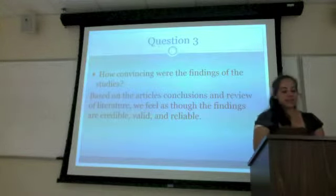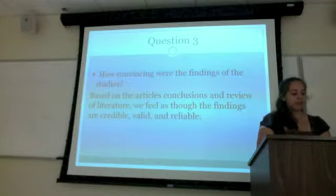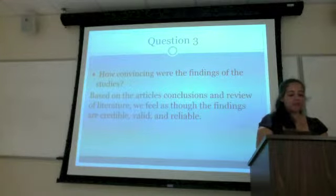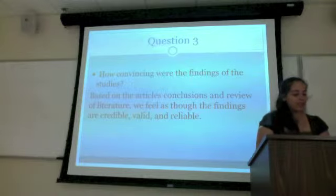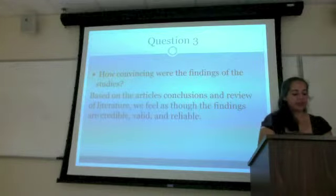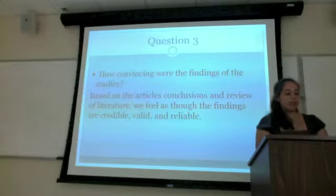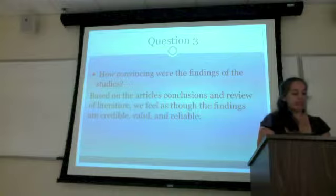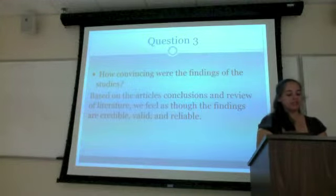All right, so how convincing were the findings of this study? The article used a complete review of literature to discuss the advantages of grapheme phoneme correspondence training as well as orthographic rhyme. Through their own study, they found that grapheme phoneme correspondence was more beneficial. We consider this a level 1B, a well-conducted, single randomized controlled trial, because the sample size was over 30 for both experimental groups and the students were randomly assigned to each of the groups.